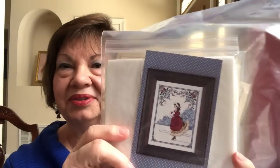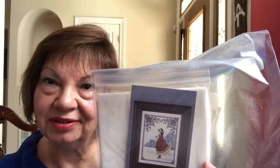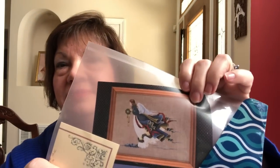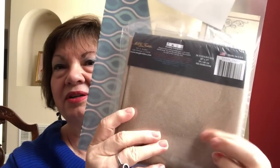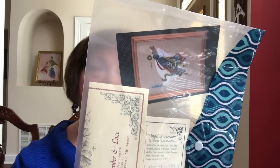This is an oldie but good, and this is Winter Rose. And I'm planning on starting her at some point in my life. I just think she's beautiful. And I like her, but I have other things I want to stitch first. So she keeps getting pushed. But at some point, hopefully, I will start her. And this is also one I've had for a very long time. It's called Angel of Freedom. And I have the fabric to go with it, but nothing else. It's 28 count even weave. And it's ready to go. It was just one of those MGC textiles.